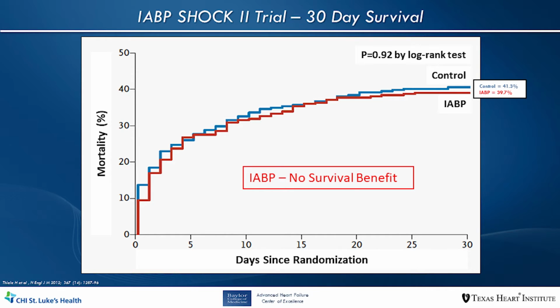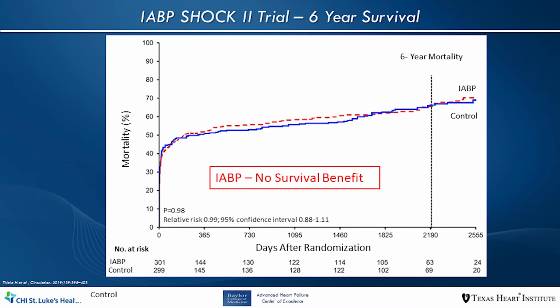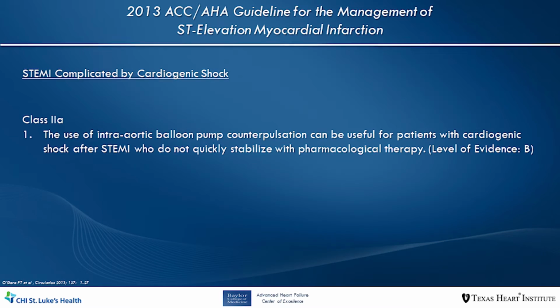So these are the survival curves. And the intra-aortic balloon pump showed no survival benefit in cardiogenic shock in this patient population. So this is the 30-day data. The 6-year data was published last year, and again, showed no mortality benefit. Right? So on the basis of primarily this data, the national and international guidelines reflect this in the use of intra-aortic balloon pump counterpulsation in cardiogenic shock.